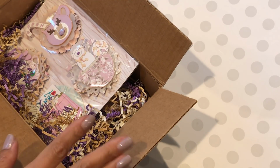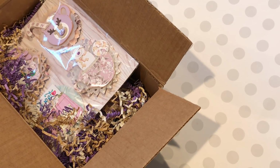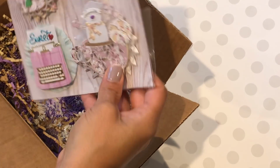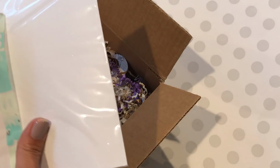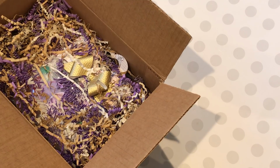So this is from Miss Peggy Allen here on YouTube. Hi Peggy, thank you so much. I can't believe you sent me some goodies. I just opened up the box and I haven't even dug in, so I'm going to start with this first set of embellishments, which are absolutely gorgeous. Let me take them out of the package because they are just too cute, and we want to look at each one of them without a glare.